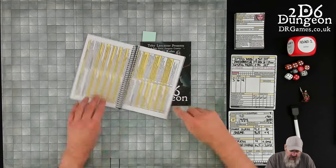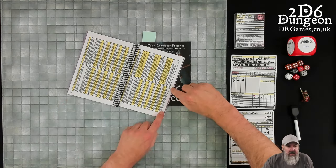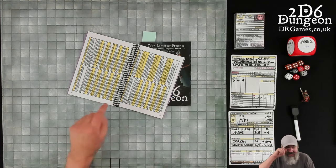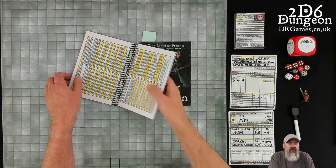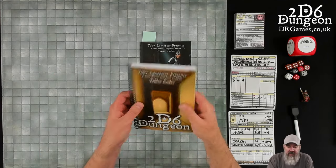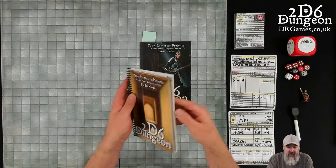Mushroom consumption table, and I can write it with a Sharpie right down here, or get a label printer or something and put it right here so that I know that this table is that. I knew this wasn't going to be perfect, of course. Obviously, this is a retrofit spiral binding, and I didn't know how much it would cost. I didn't know how long it would take.